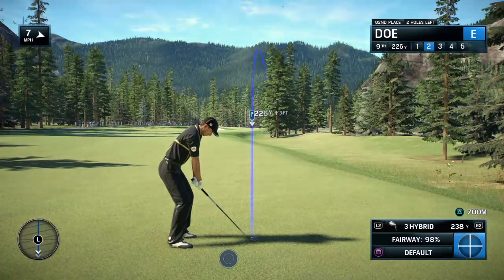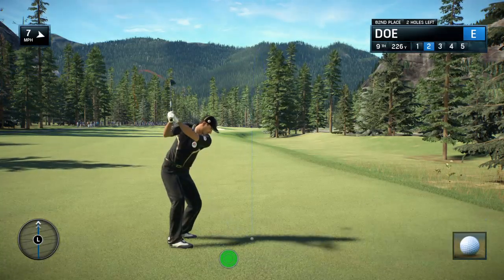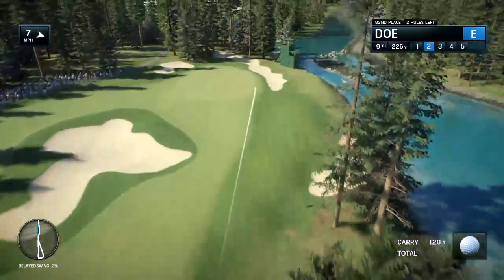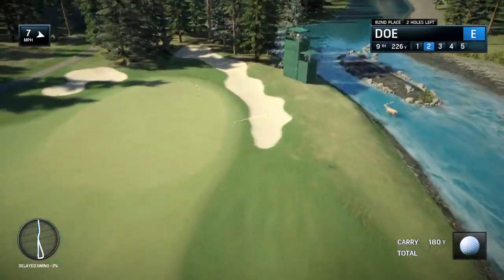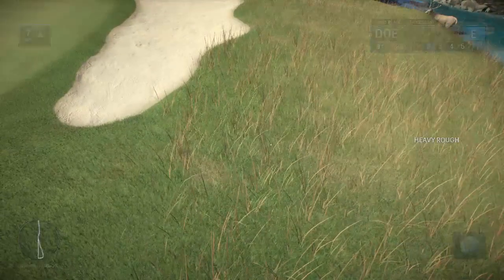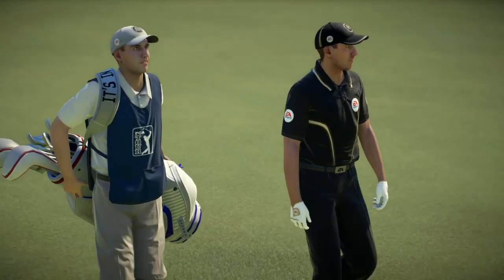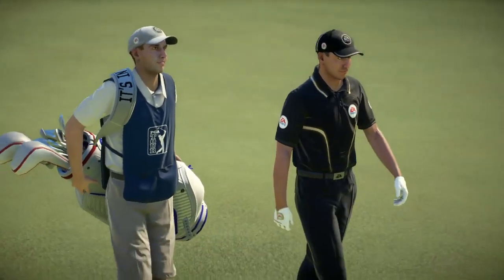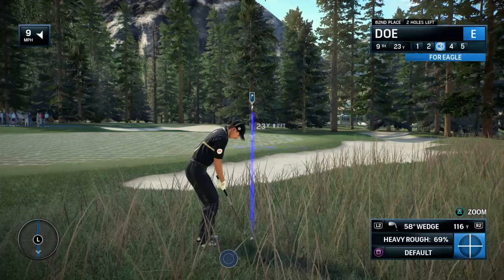Second shot. This is not heading in the right direction. No, it looks like it's going to be in the rough. Yeah, it was a little over-ambitious. Ball sitting down here in the rough. He's digging in.